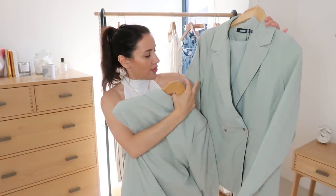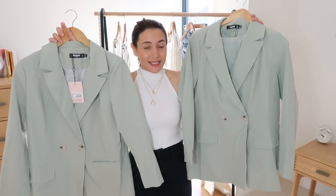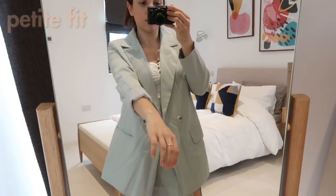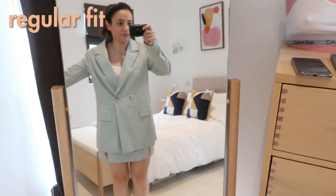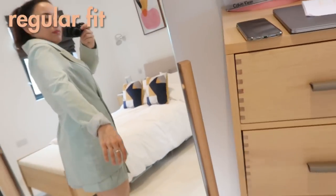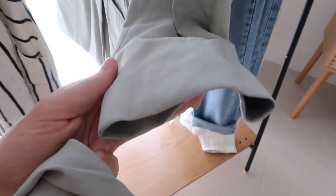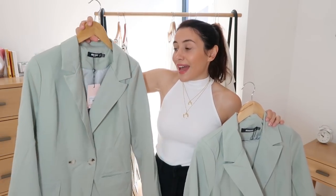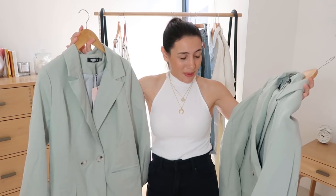So I've just measured from the underarm to the end of the sleeve, and the petite one's only 1 inch less in arm length. For me, that doesn't really make much difference, because with a blazer like this, I would probably roll up the sleeves just to style it out a little bit anyway, because I'd feel a little bit too like I just put on my dad's blazer, trying to make it look a little bit more me. These have been hanging, by the way, for 4 days on my rail, and the creases from delivery have still not come out. I was hesitant about ironing these or giving them a press, because if I do end up sending them back because they're too big, I don't want to. Anyone who knows me knows that I'm not great at ironing.